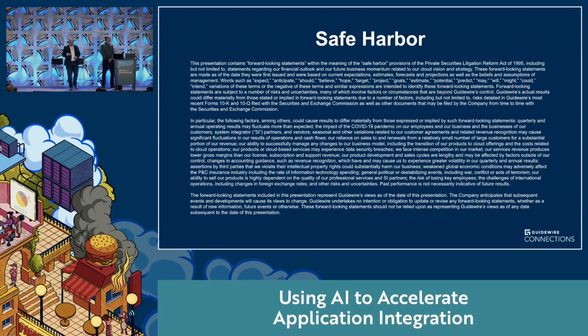I'm going to let you know, although the safe harbor is here, this is not a product. This is rather research and development that we're doing within Guidewire development, just to show you the latest thoughts that we have. So please don't ask when this is GA, or come ask me about that afterwards. It is just to show an experimentation. This may or may not become product.